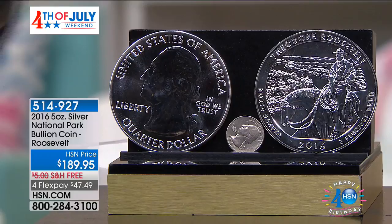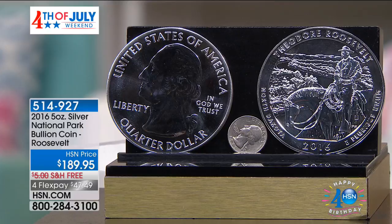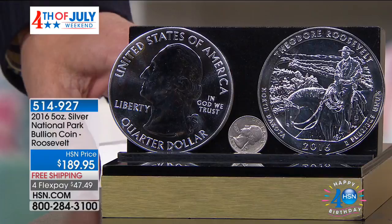Yes. Of course, they do this for each individual state, which has its national park or national historic area. So North Dakota has the Badlands. The Teddy Roosevelt National Park is right there, as you can see, in North Dakota. And that's the Badlands right there.